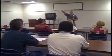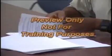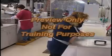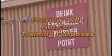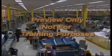Take training seriously and pay attention. Read all labels before using any chemical. Be familiar with the SDSs of all chemicals you use. Know where to find the SDSs. Use appropriate PPE when handling chemicals. Know correct emergency procedures. And always use safe work habits.